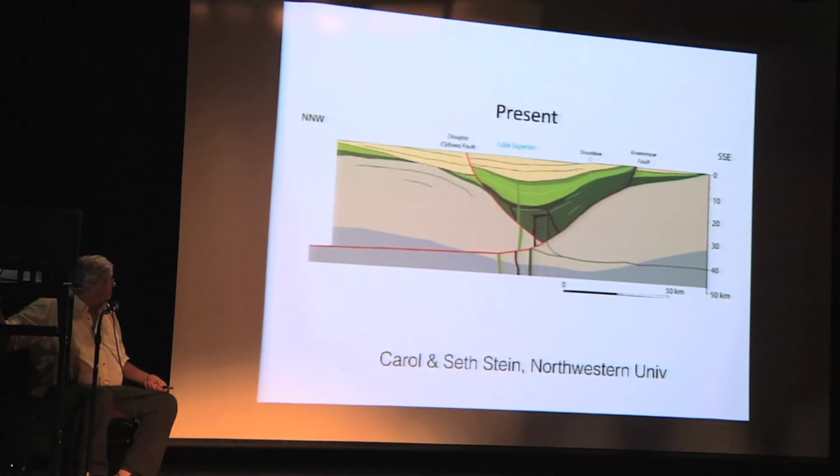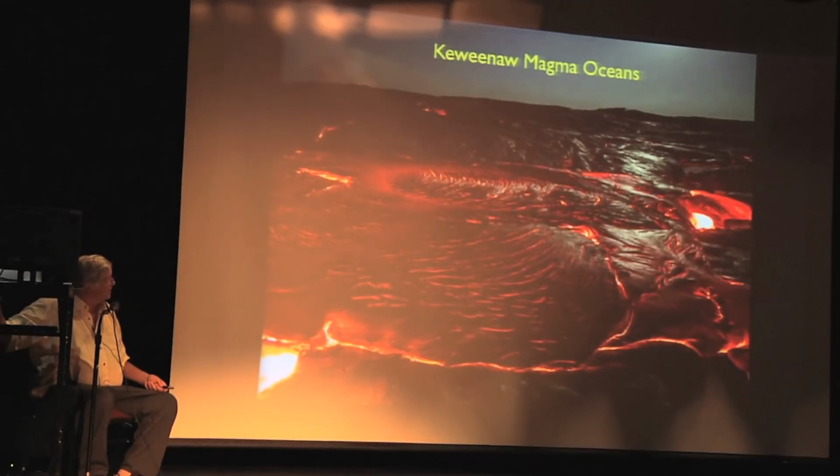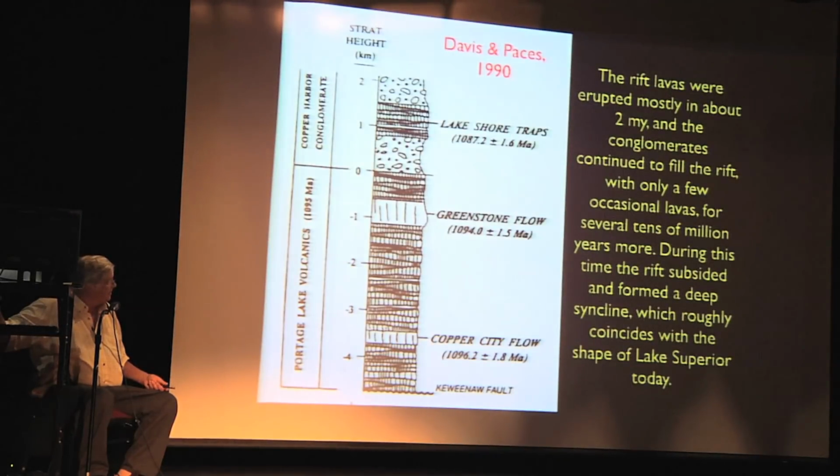So here's our present surface. We had magma oceans, huge amounts of lava. One of the biggest outpourings of lava from Earth anywhere in Earth history. We know dates of this. Some of the big flows in the sequence have been dated by zircons, which are found inside the lava flows.